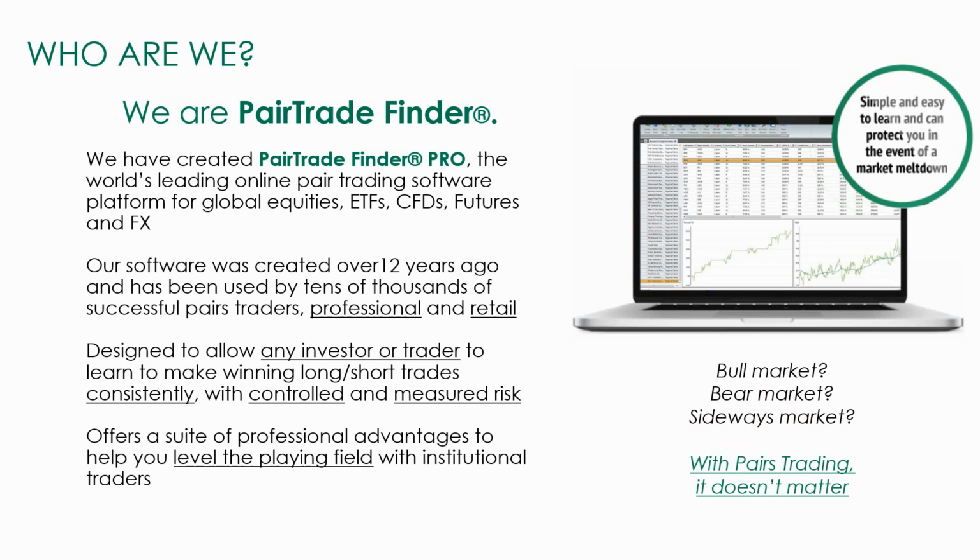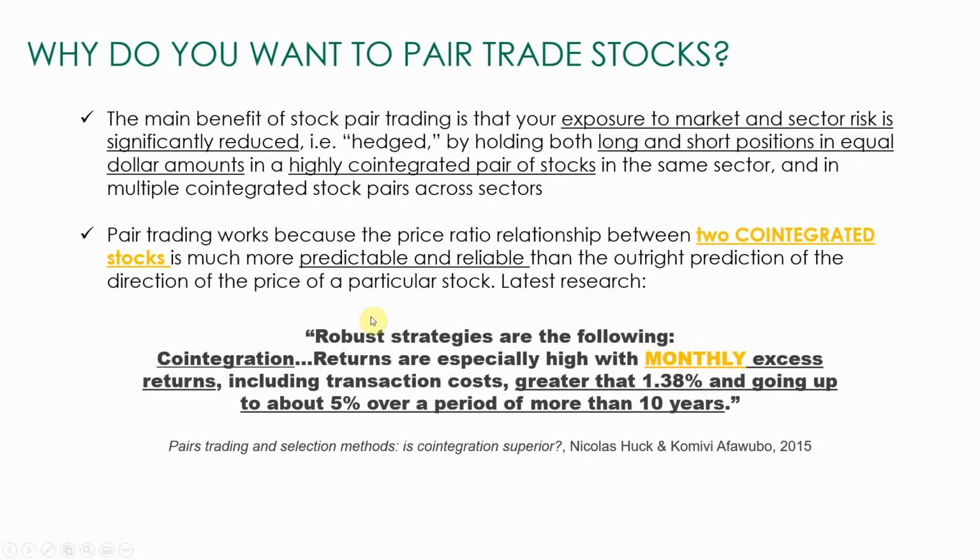Now, why is that? Well, why do you want to pair trade stocks? The main benefit of stock pair trading is that your exposure to market and sector risk is significantly reduced. So it can protect you from a market crash or a big account drawdown on the basis of a market crash. So it's hedged. And that's done by holding both long and short positions in equal dollar amounts in a highly co-integrated pair of stocks in the same sector and in multiple co-integrated stock pairs across sectors. So you create a portfolio of pairs of highly co-integrated stocks.